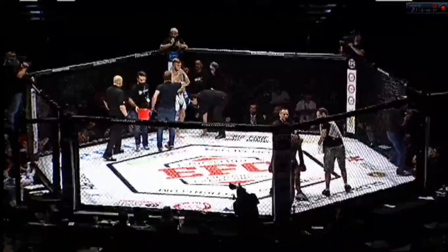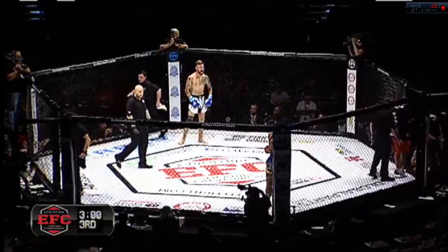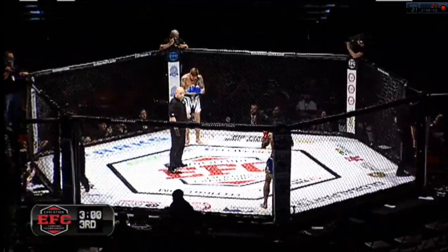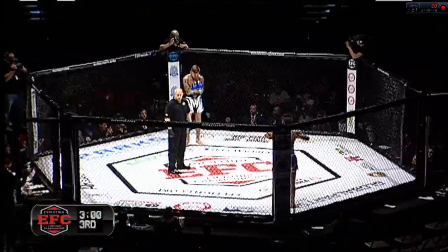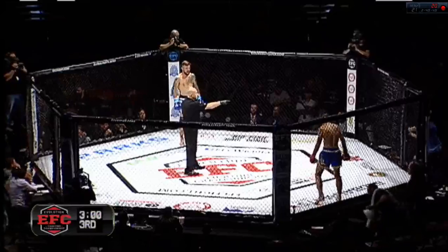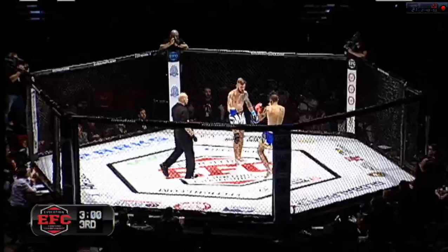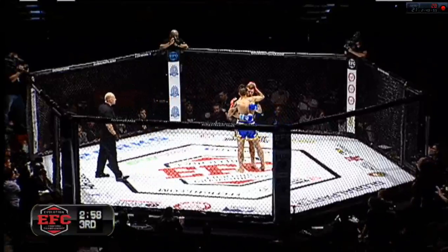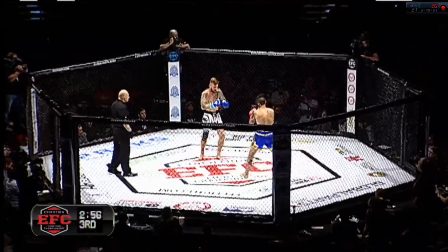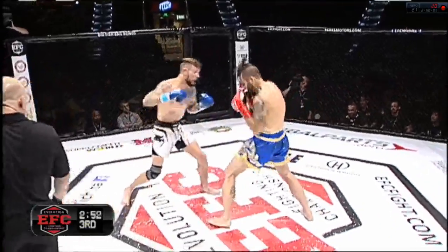You can see the corner of Chevrefils firing him up. You can see they are imploring him to come out and bang. Chevy said that he has so much respect for his opponent, but he is looking at this as a personal challenge. Yeah, you see that respect right there. And both fighters come to the middle of the ring and hug it out. Here we go. Round three.